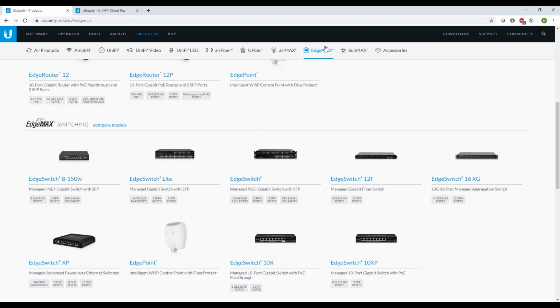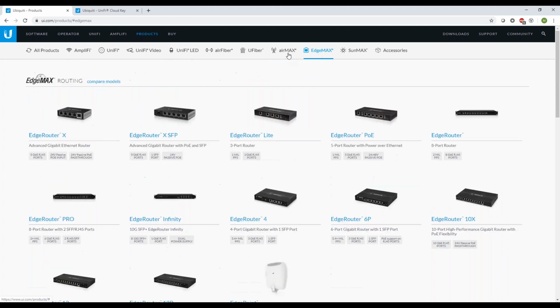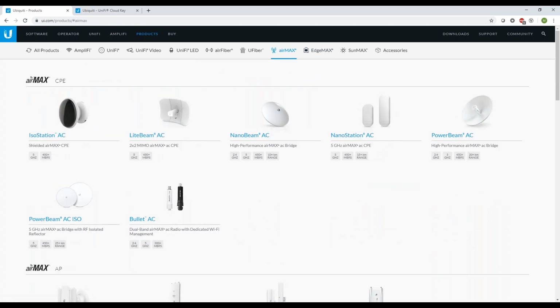Then next to Edgemax, we have Airmax. Now these next two product lines I'm going to go over, there's one more after them, but Airmax is for point-to-point and point-to-multipoint wireless bridging. So they are wireless radios, but they're not wireless access points. What we went over earlier, the Unifi access points, are all for client access, connecting cell phones, tablets, laptops to them for individual clients. These products can only talk to each other.